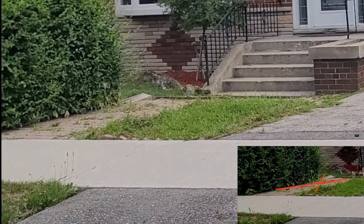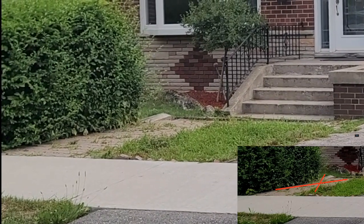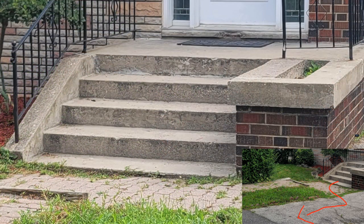It's against feng shui, so we are going to tear down the platform. Another problem is the steps. The weathering damage is quite serious. The interlock underneath the steps, because of the low terrain, will be waterlogged in the summer, and it is difficult to clean up the snow in the winter.